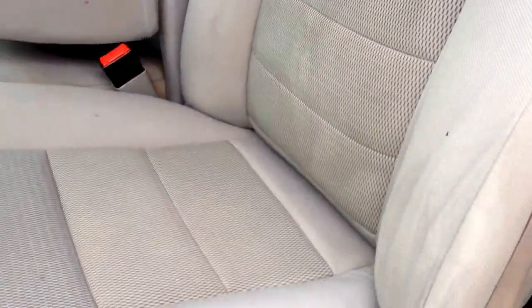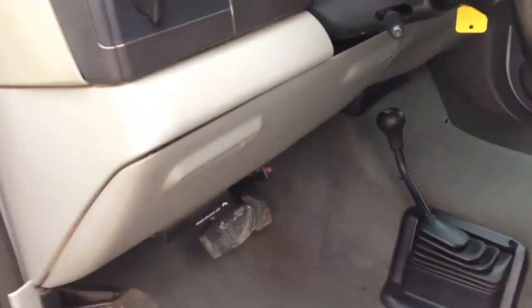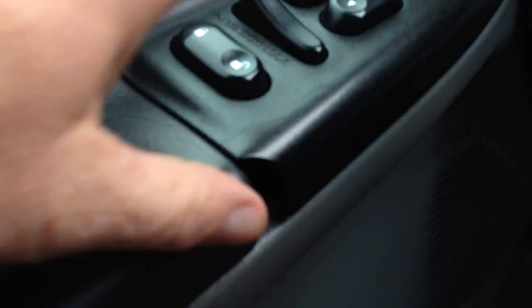A little bit of staining here. Not too bad. Typical Ford cloth. I'm not really sure why they are like that in Fords, but they always are. I just noticed there's a little chip here on the window switch bezel. Right there. Put on my seatbelt here.